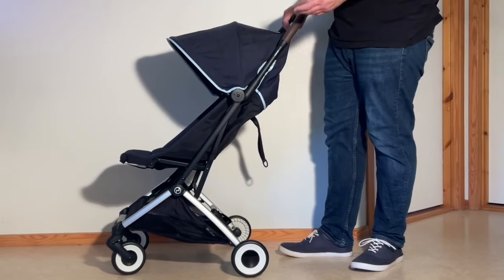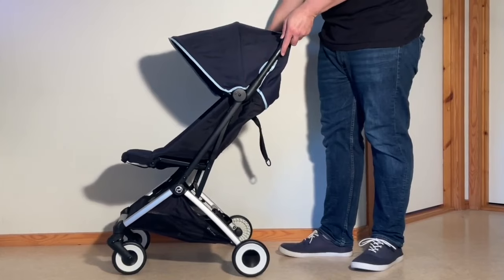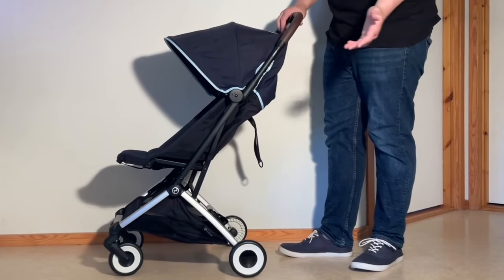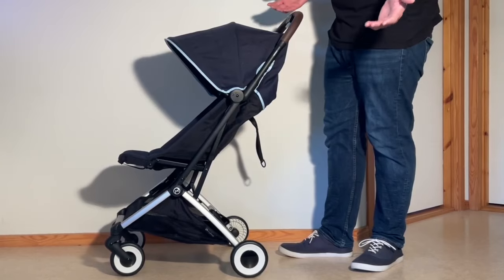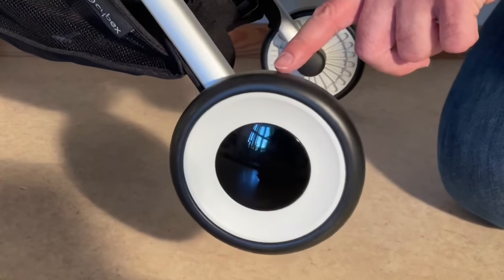The Orfeo clocks in at a somewhat more reasonable $400 and is a bit more of a purely for travel purchase as I see it, though in this context, its quicker fold at least may make it a better choice depending on what you're looking for.